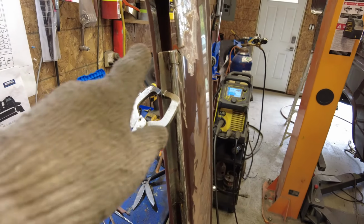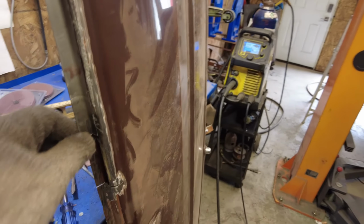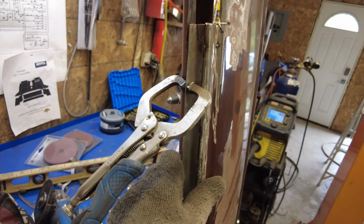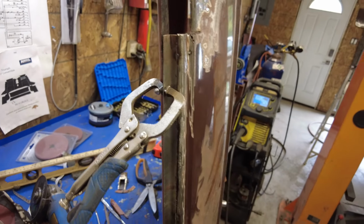Yeah, so here I cut a piece and put a flange on it, just a little piece. I'll put another little piece in there. And now I button cut it in there. Now I'll just see if I can get it welded in to make it look good.